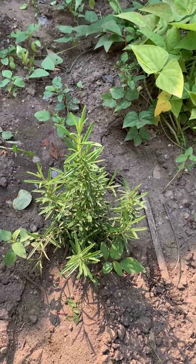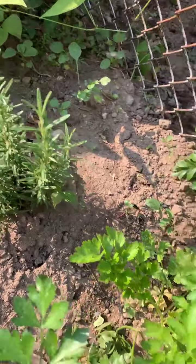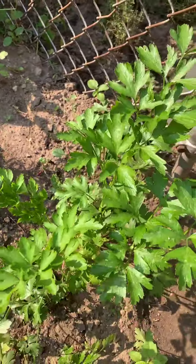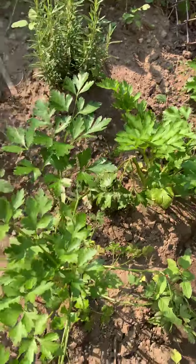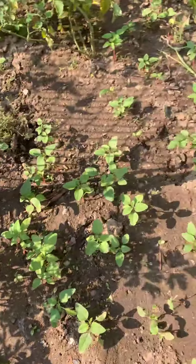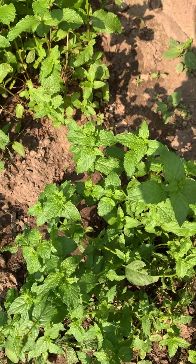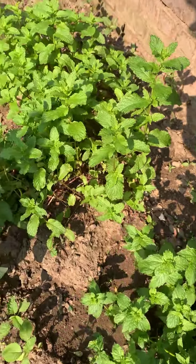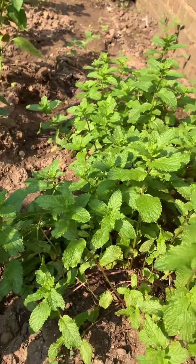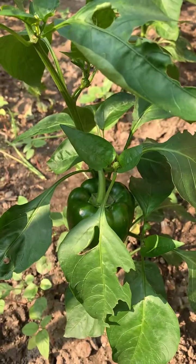And here we have some others. They're growing as well. Rosemary, that's growing nicely. Parsley. So I would say, guys, if you have a little space, plant and grow something. Mint is one of the things that's really growing really nicely. So I tried to plant in the summer months. And then here we are.